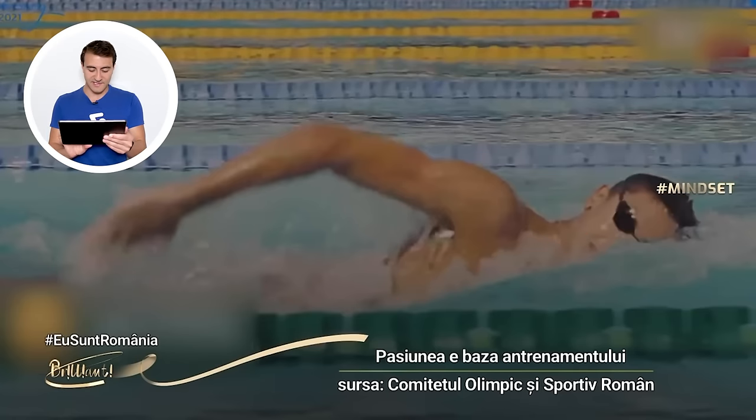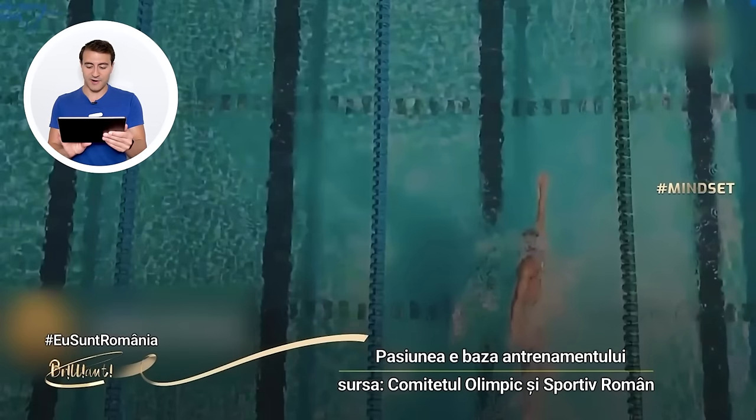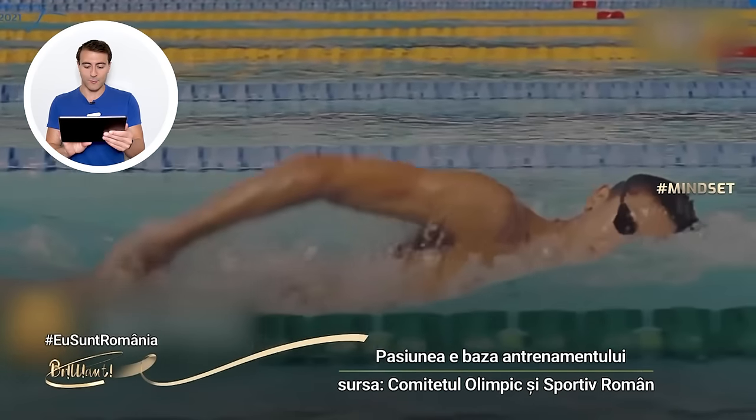The other thing actually you can see from this angle a little bit better is where the elbow is relative to the hand.